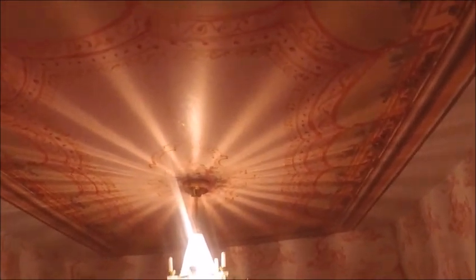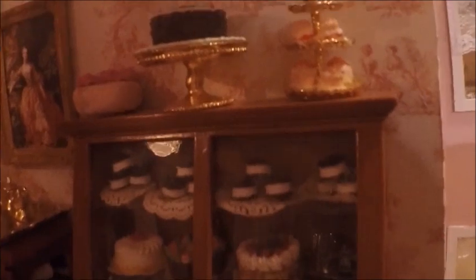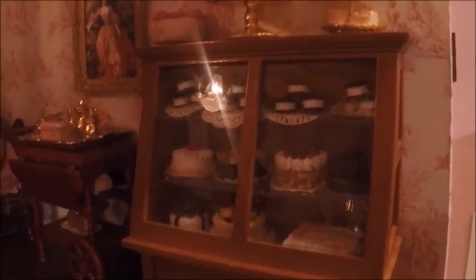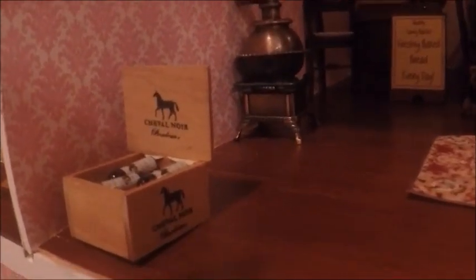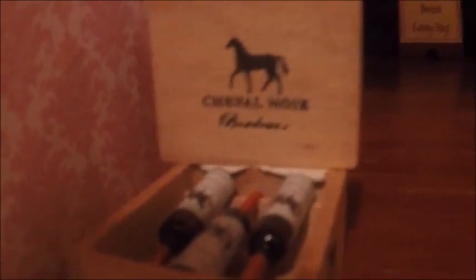And a beautiful ceiling decoration with a pretty chandelier. Another look at the pastries in the display. It's the realism that makes the dollhouse extra special. And here's the kitchen where it all happens, where they make the cakes. There's a little wine box full of wine.